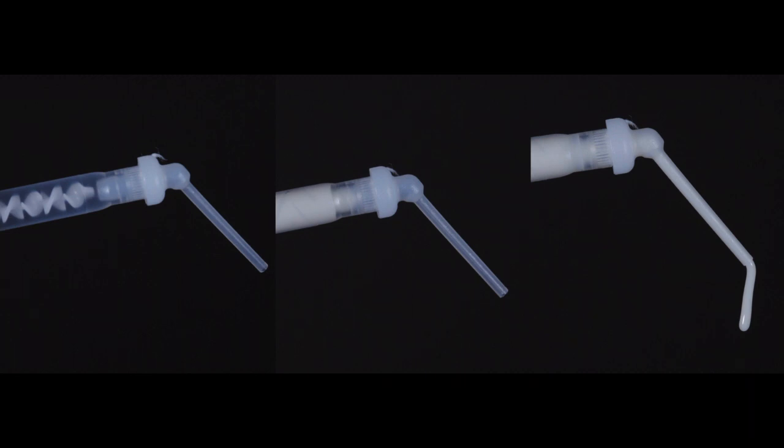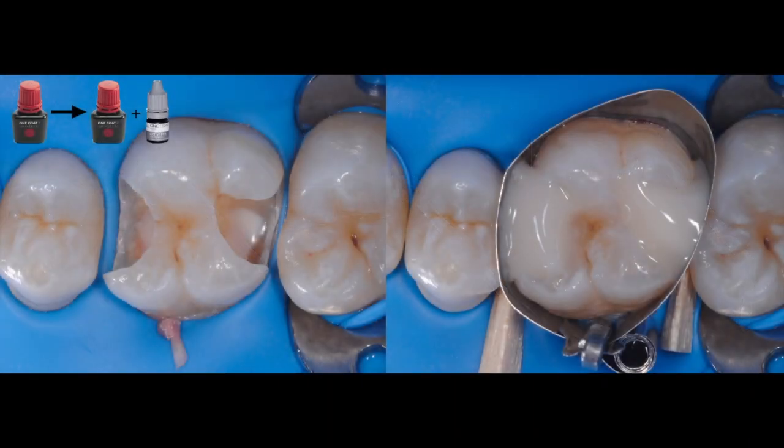One of the things I like the most about Fill-up is its delivery system. This auto mix tip is long and thin enough to reach the bottom of any deep class 2 box, dispensing the restorative material in an easy and predictable manner. Once hybridization is completed, we simply fill up and cure.